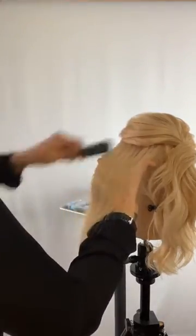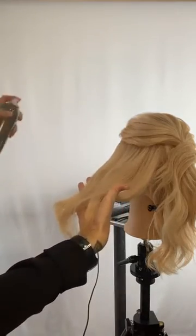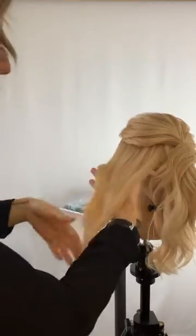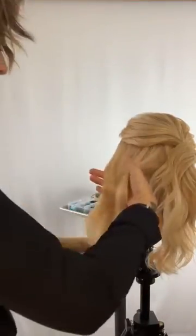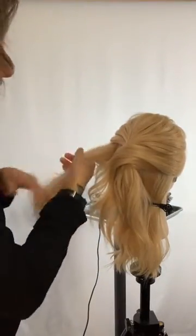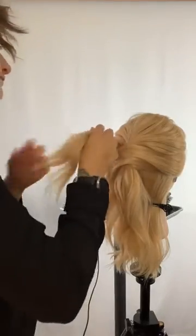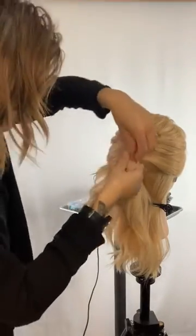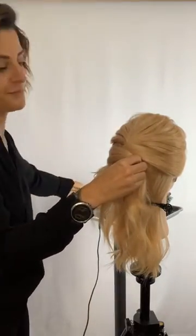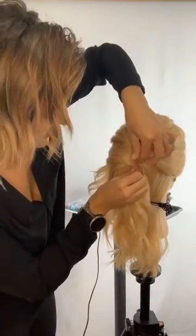comb it out, nice and flat on my hand. Use some hairspray. So that piece like curls together and all those curls crest together really nice. And then I'll start working it back. Again, I'm just kind of wrapping it over top of where I have that elastic.